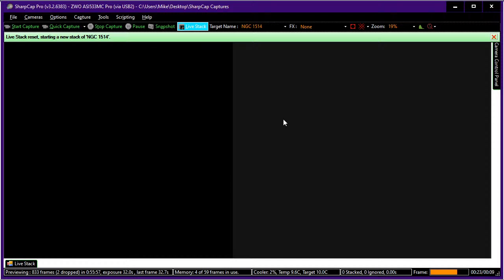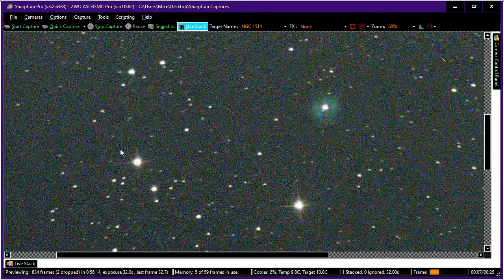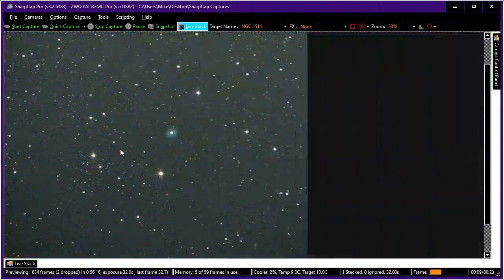My stars were more like eggs or streaks than they were round, so probably just that first sub-exposure got in there and wasn't so round. Yeah, that looks a bit better. Yeah, stars are a lot more round this time.